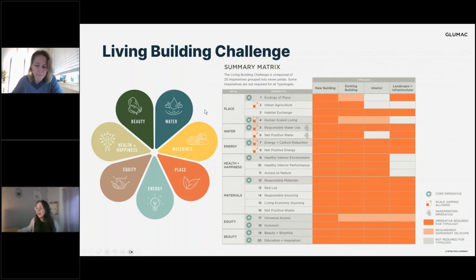As with LEED, we recommend engaging with Living Building Challenge as early as possible in pre-design. The imperatives are tracked and documented throughout design and construction, but going beyond that, for many of these imperatives the Living Building Challenge also requires demonstration of compliance through a 12-month performance period of full occupancy of the building.